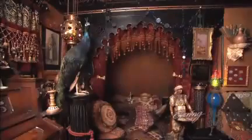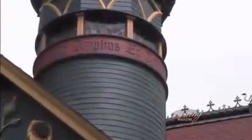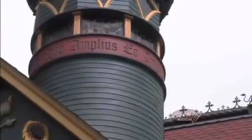If you're looking for an explanation for all this, it's been right in front of your eyes the whole time. Yeah, I had a Latin inscription carved around the outside of the turret that says, Quo amplius eo amplius, which roughly means the more the better. And in this case, we couldn't agree more.